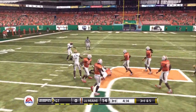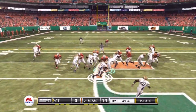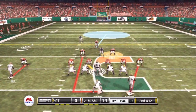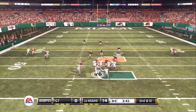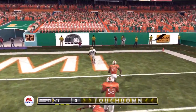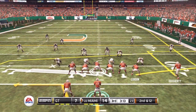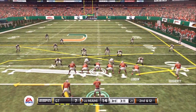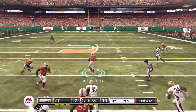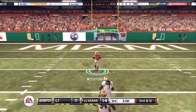Reese options out to the left. He makes his way to about the. And he's brought down for a loss. Pulls it in and he's in the open field. And he's all the way in for the touchdown. The wide receiver read the coverage, which is exactly what he did on that play. Throws complete. He's got space to work. At the 40, at the 30. To the 20, to the 10.